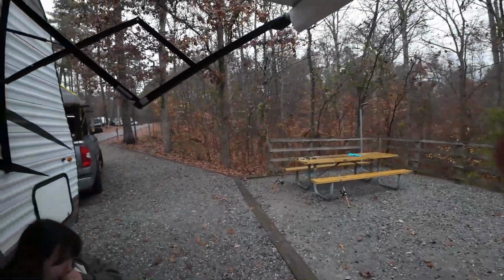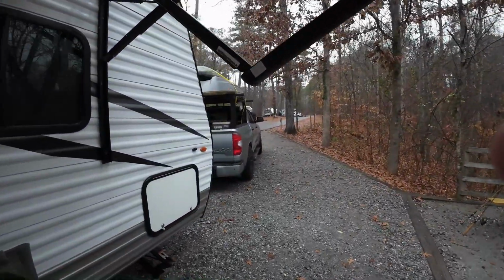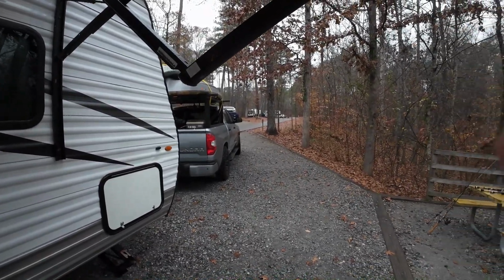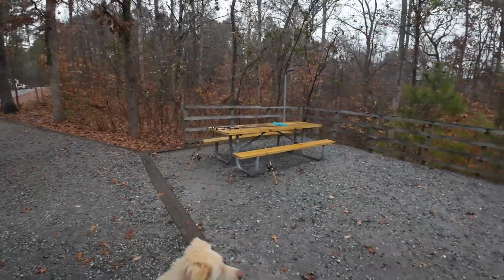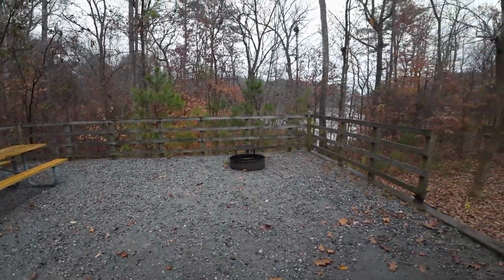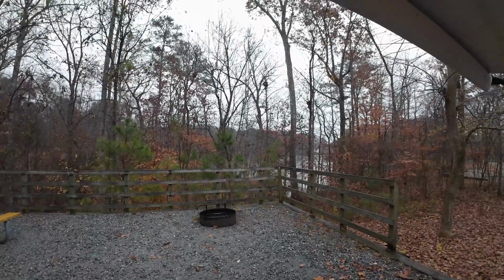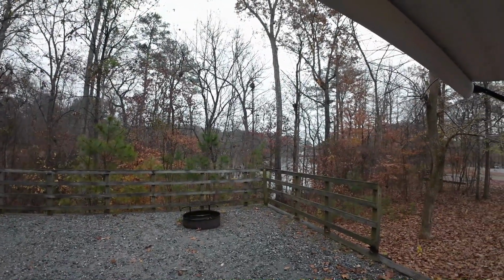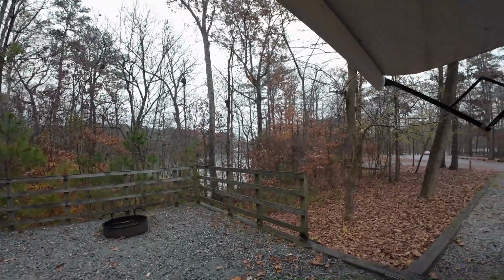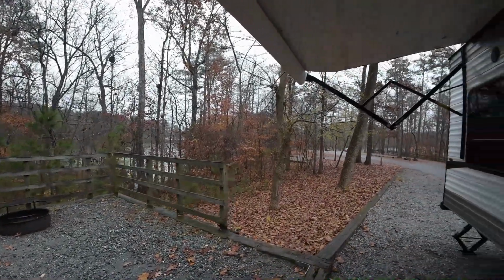I hope you enjoyed. So here's a little view of our campsite. This is number 45. It's a pull-through site. We went down around the loop. It's like a cul-de-sac and pulled through this way, but you have a little balcony, I guess you could call it, area with a picnic table and fire ring. And this time of year, we're here at the end of November, you can see through the trees and look at the lake down there, which I can't remember the name of, but I'll find out.